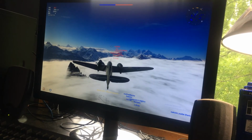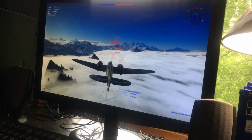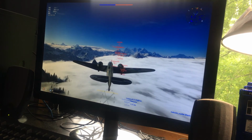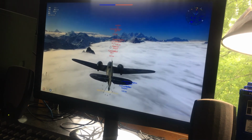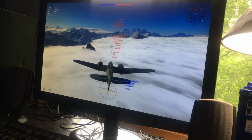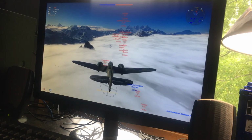I would really recommend that you use this game as a benchmark. Even though this game can literally run on a potato, it's still fun. And you can really test the graphics modes by just adjusting them. Really fun game. Really recommend it.